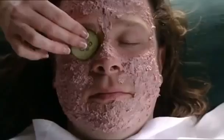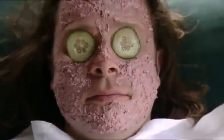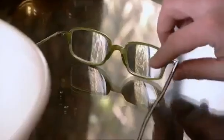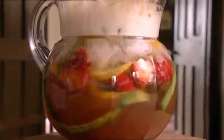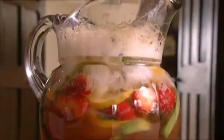And while the strawberries get to work on my face, a couple of cucumber slices soothe my tired eyes. After the fruity facial, my pampered face looks almost as good as it feels. Curiously, the same ingredients play a vital role in a rather different recipe for pleasure.